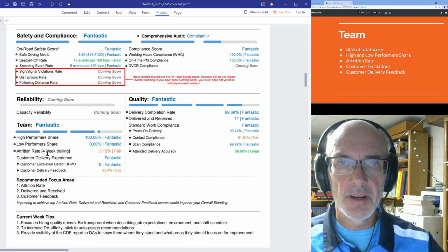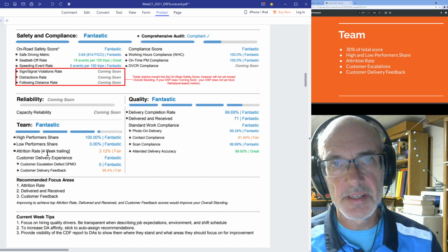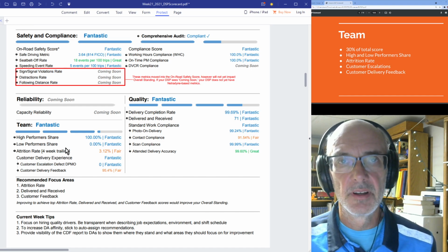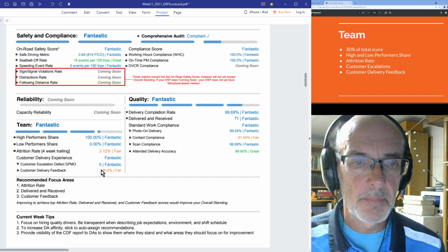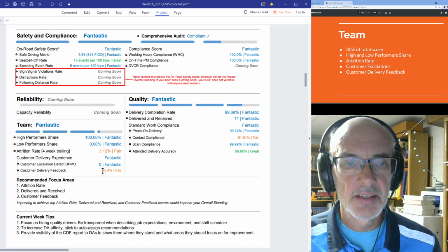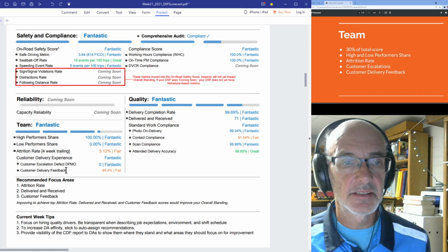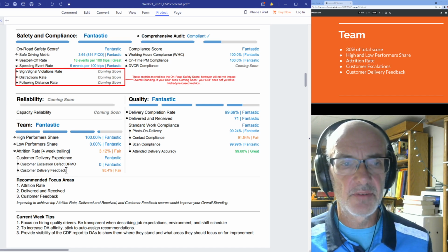But if it's not so great, they can choose "driver was unprofessional," or "driver mishandled package," or "driver did not deliver in desired location." I think that's the third one. So it's somewhat subjective. This is a problem because, especially, the driver did not follow instructions.